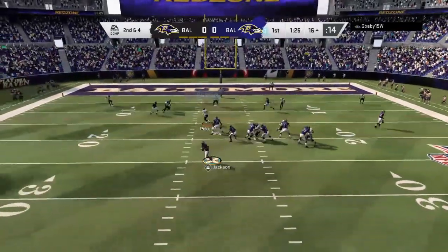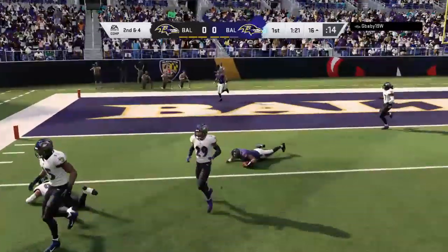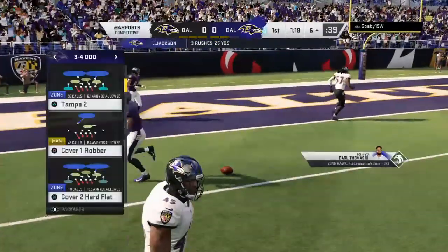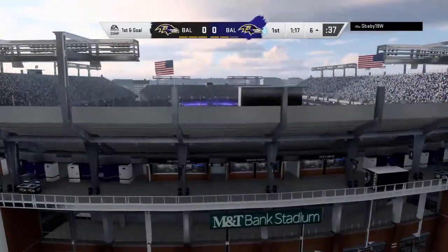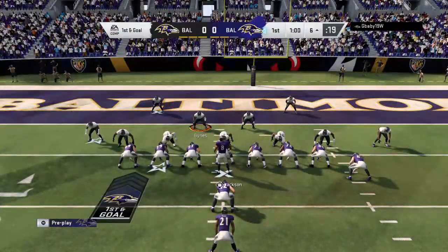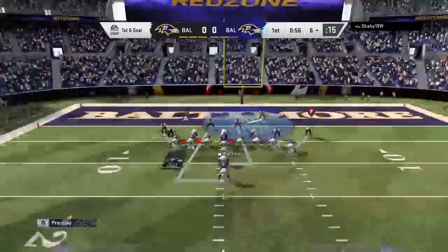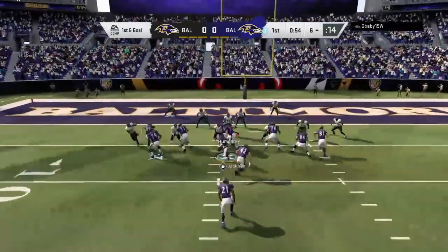From the 16, Jackson buying time to his left. He's going to take off with it. Nothing open downfield. He keeps it himself for 11 and a first down. Offensively, they like their situation, so they tried to take a shot downfield, but no one was open. So it was tuck it in run time, and he picks up a first down.